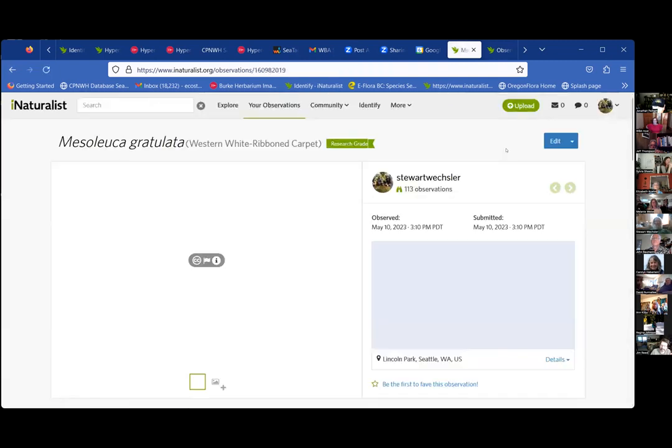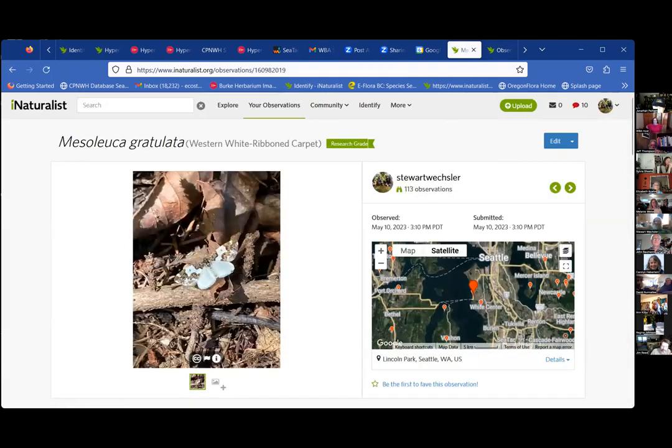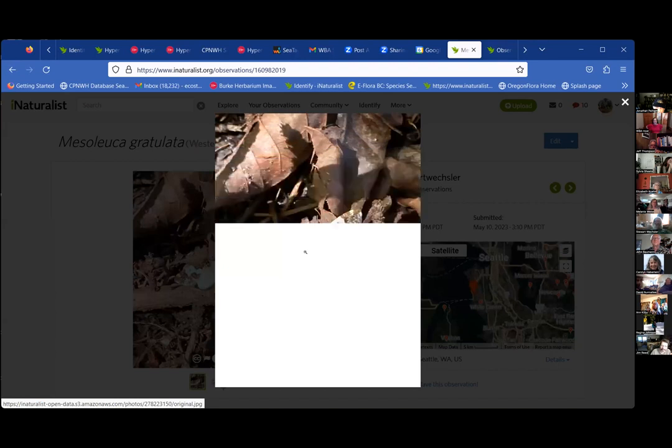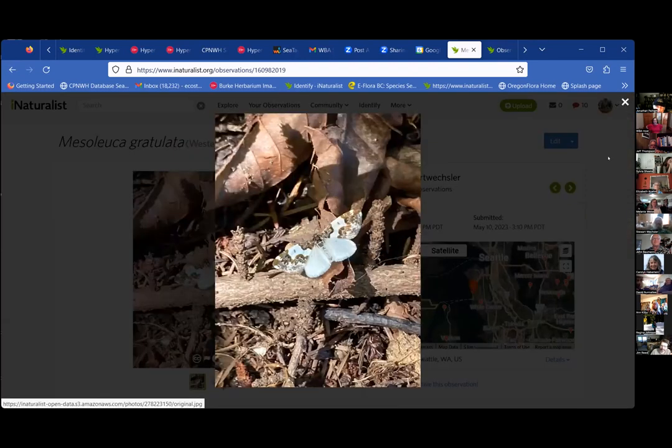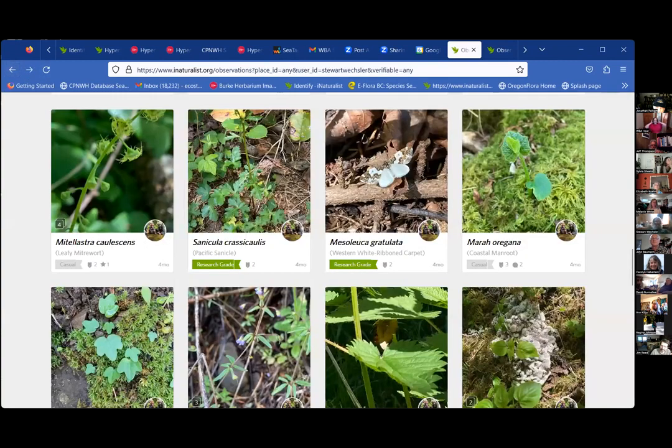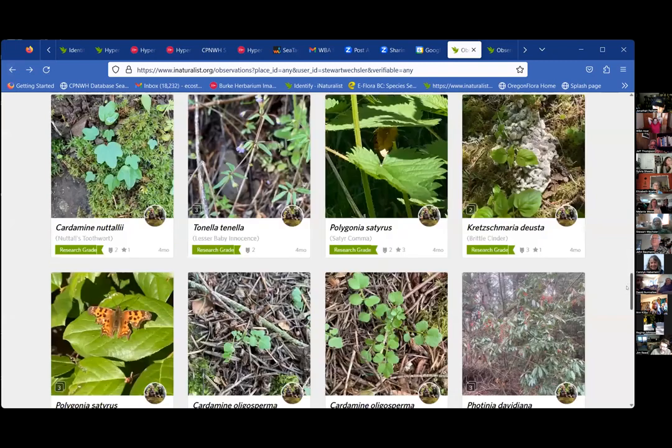We got a Mesoleuca gratulata, a western ribboned carpet, they're calling it. What do I know it as? I've got another English name for this. It's a half white carpet, as I learned it. So, it's a pretty one. Yeah, it is. I'd call it the bird poop moth.